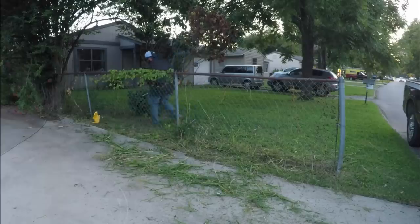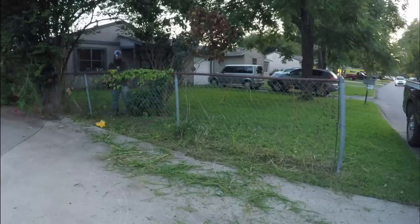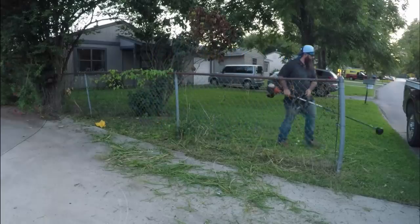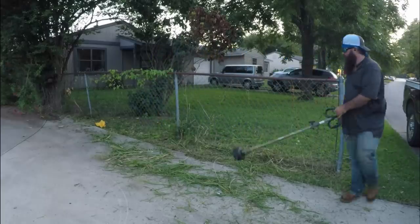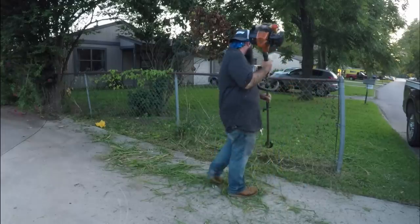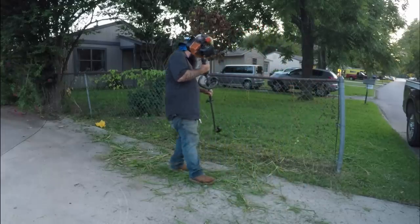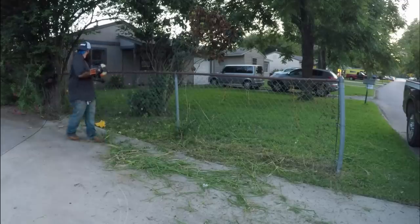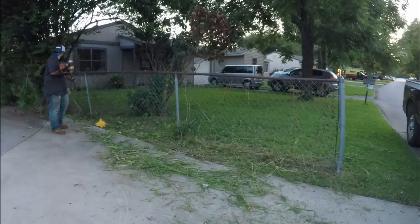Again, all this kind of stuff with an abatement property is overkill. All I would have to do is show up and mow and go. I don't have to blow off the concrete. I don't have to make it look pretty. I don't have to edge it. I don't have to clean up the grass. It makes me look like a better contractor if I do, but none of that stuff has to be done. Okay? Like how I did that.